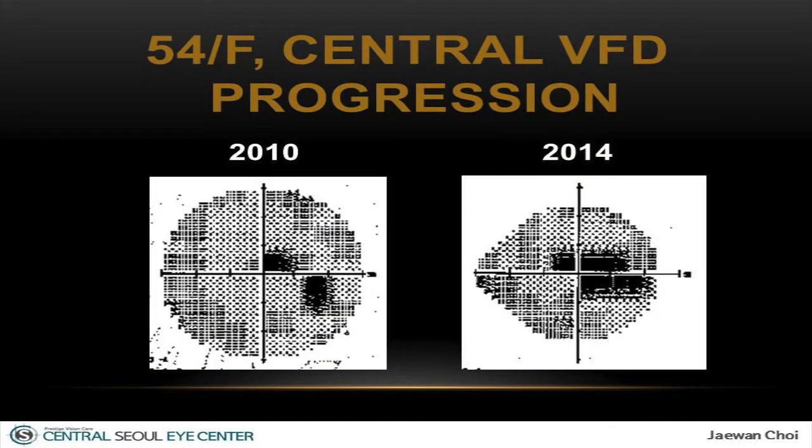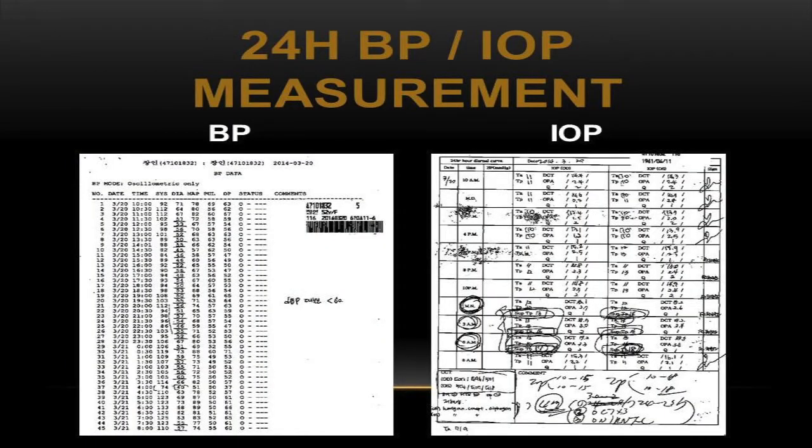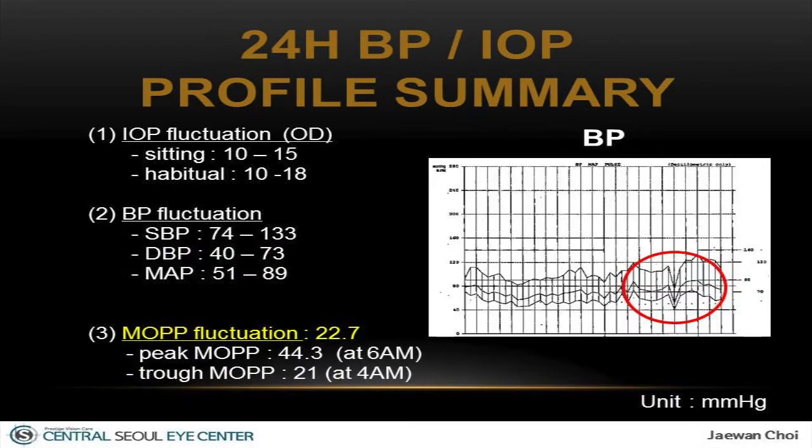Lastly, let me show a brief sample case. This patient has undergone meaningful central visual field progression over the last few years. The ganglion cell analysis by CIRRUS also showed the structural progression. We performed 24-hour BP and OPP measurement, and the profile summary revealed that this patient has a very wide range of systolic, diastolic, and mean arterial pressure.